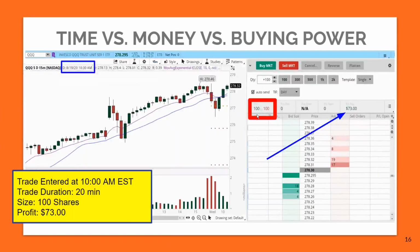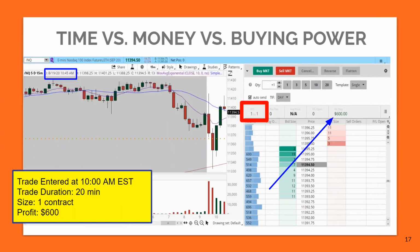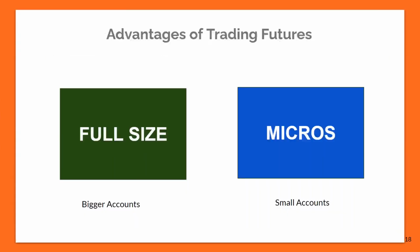So would you rather trade the stock market with the same kind of buying power and make $73 a day, or put your money to work, use the same amount, $14,000 to $17,000, and trade futures and make $600 in 20 minutes? So this is time well spent right here.